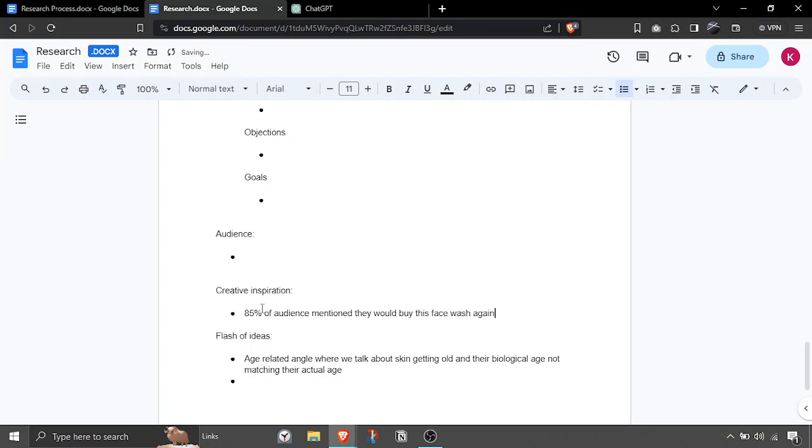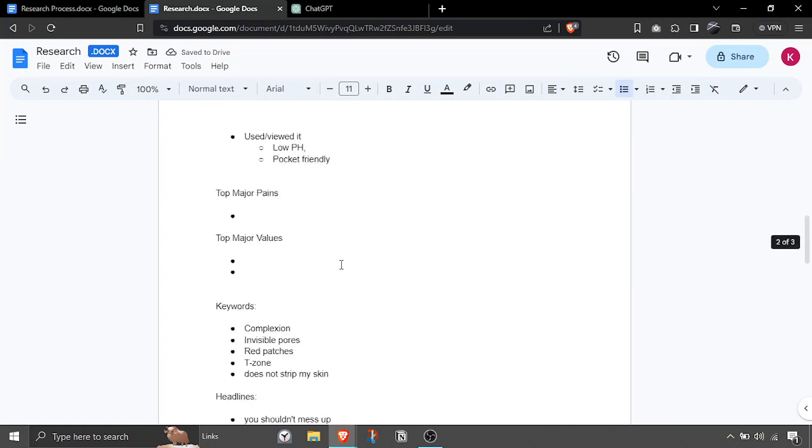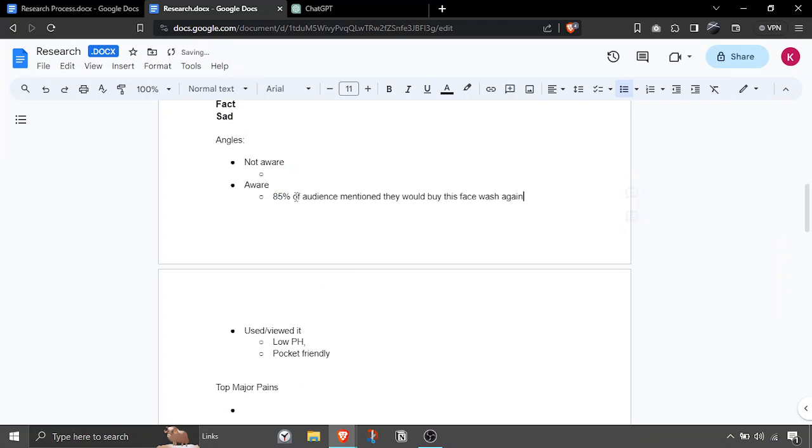So this becomes another angle. This is for attracting the aware audience who want to buy a face wash, but they have not bought it because they are on the fence about whether they should buy from this brand or not. So there you are instilling social proof. Understand the segment of the audience you are targeting.